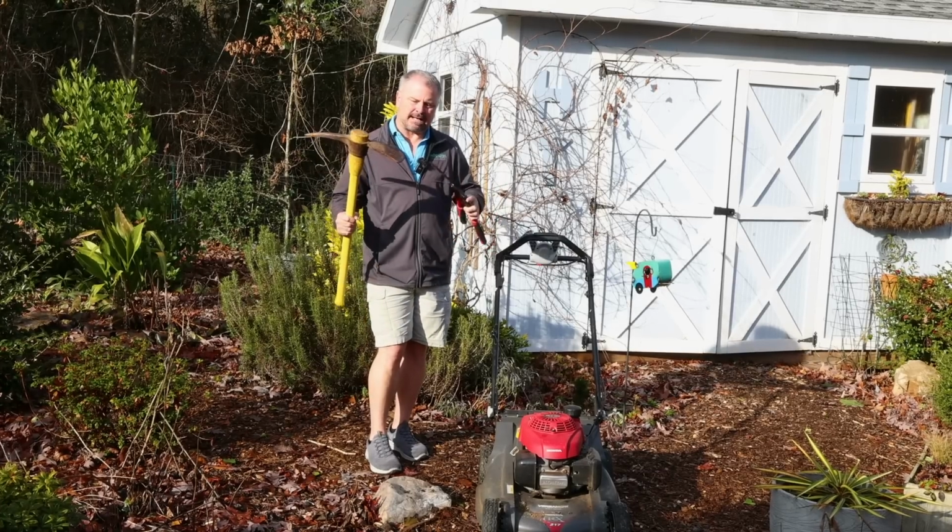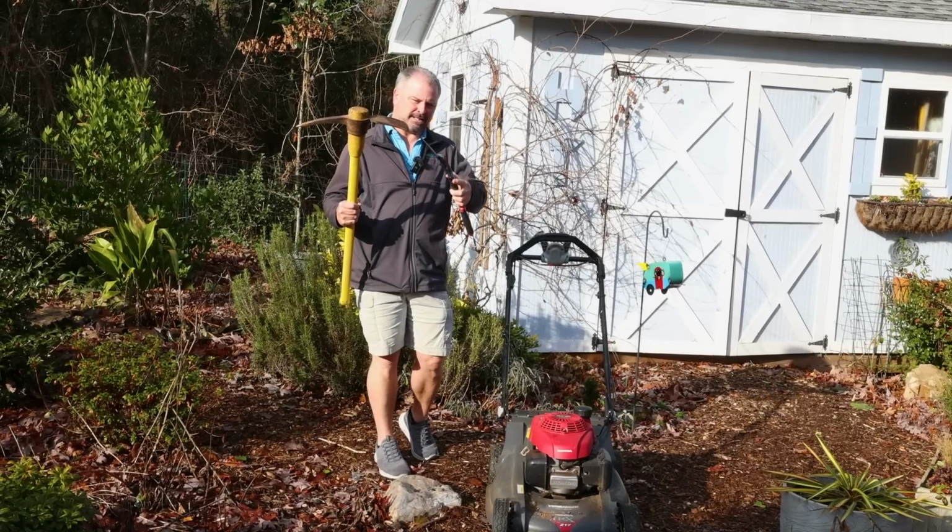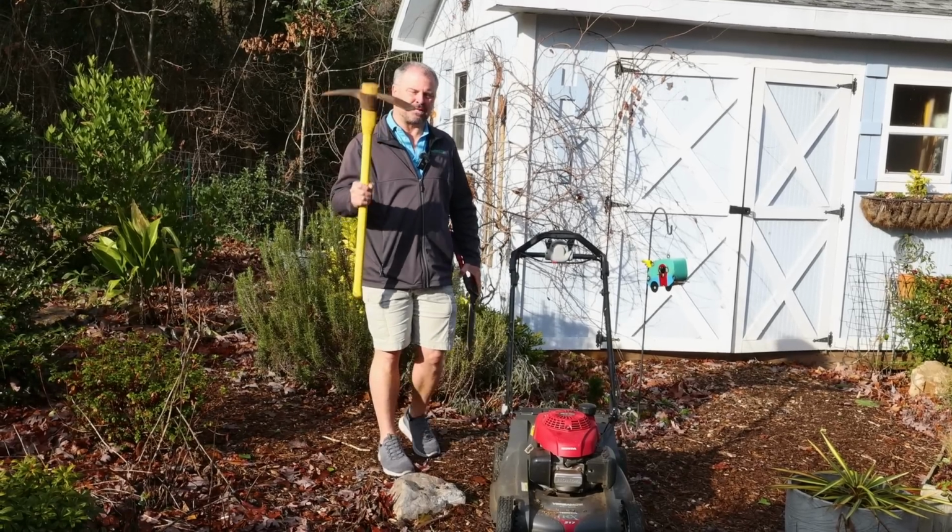I have a Pulaski that desperately needs to be ground here so I can cut roots easier with it.